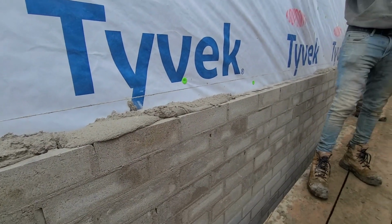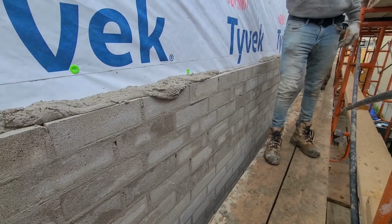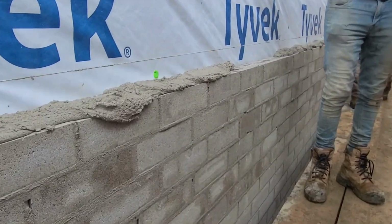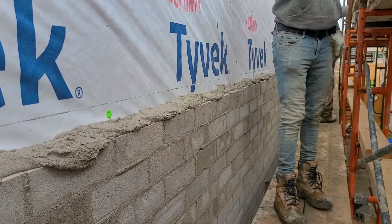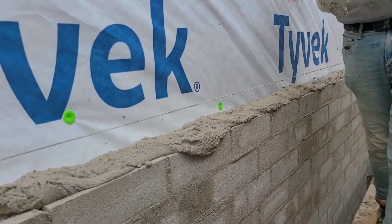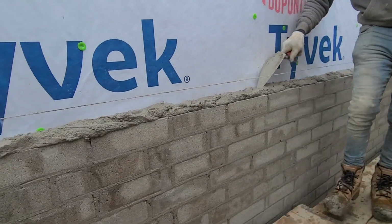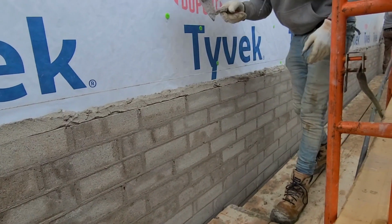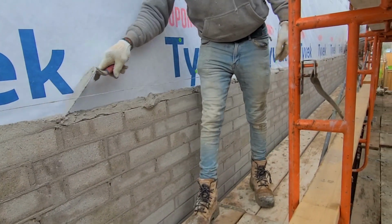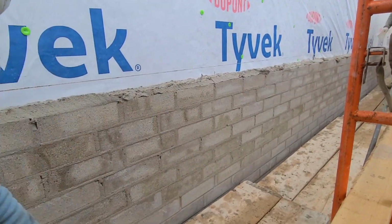So we have Chris here while Sanjay is doing his thing. Let me know in the comments which one you think is better at spreading. Remember, you guys are going to be the judge. All right, so he's doing the right thing. He's parting in the middle, just that way the mortar could come right out to the edge. Sanjay is down there doing the same thing. So far, Chris wins on the spreading. He spread faster than Sanjay.